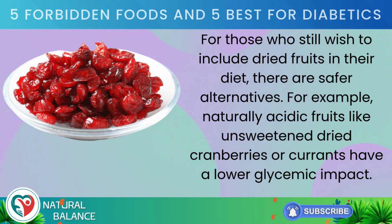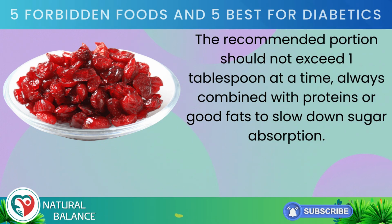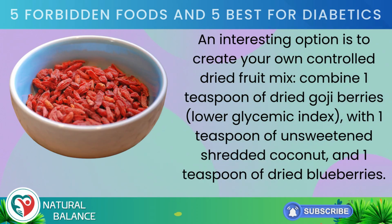For example, naturally acidic fruits like unsweetened dried cranberries or currants have a lower glycemic impact. The recommended portion should not exceed 1 tablespoon at a time, always combined with proteins or good fats to slow down sugar absorption. An interesting option is to create your own controlled dried fruit mix. Combine 1 teaspoon of dried goji berries, lower glycemic index, with 1 teaspoon of unsweetened shredded coconut and 1 teaspoon of dried blueberries.